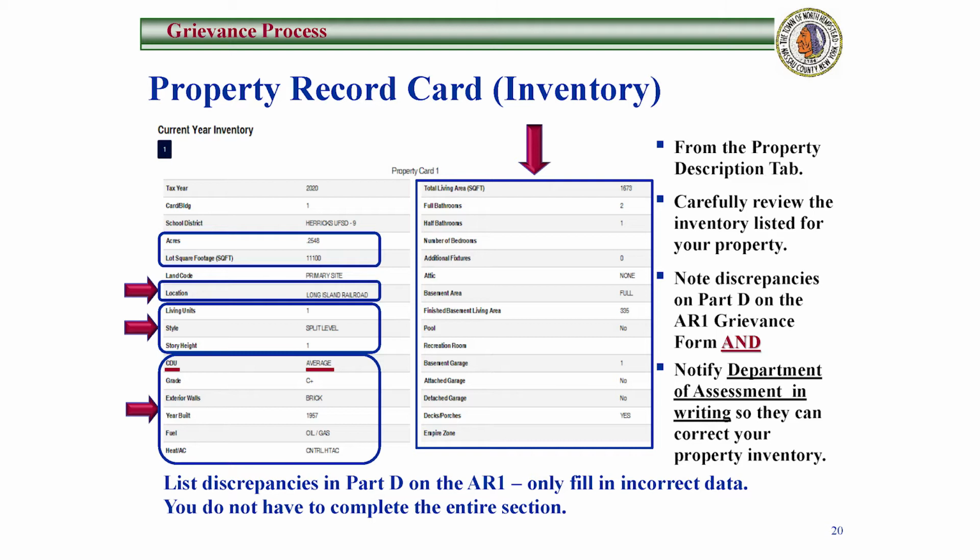CDU stands for the condition, desirability, and utility of a property. So that's a condition. Most of them say average. But if you know that you have a major problem with your home, and it might not be average, maybe it should be below average, or it should possibly in some cases even be poor, that has to be correct. It'll also indicate the year the property was built, the age. So if the property was built in 1923, it should not say 1993. These are all mistakes that appear on the assessment roll.